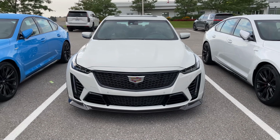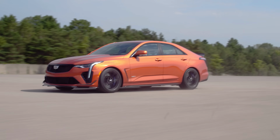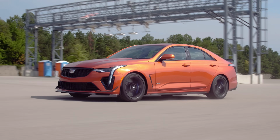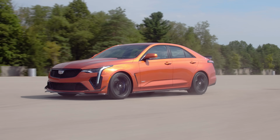I do actually fully agree with you, and they actually look better than this car in this color. But there is an orange in the CT4V Blackwing, which is super sick too. Yeah, we'll get to the V-Wing when we drive that car. But anyways, this car looks really good, but doesn't look as good as the CT4V Blackwing.